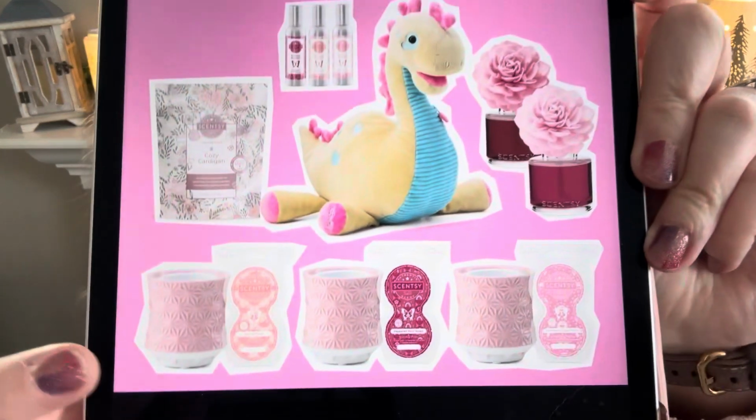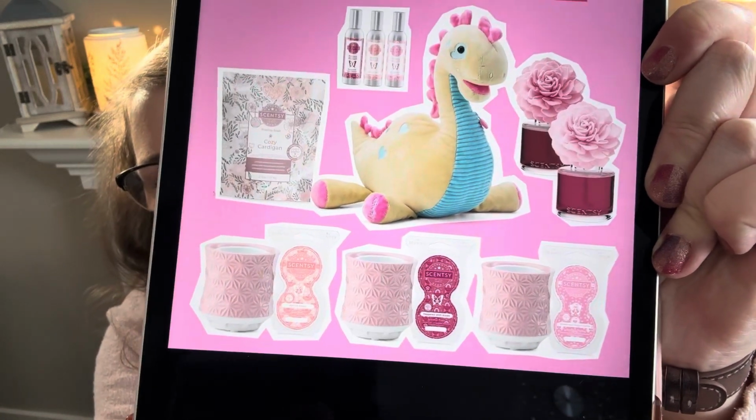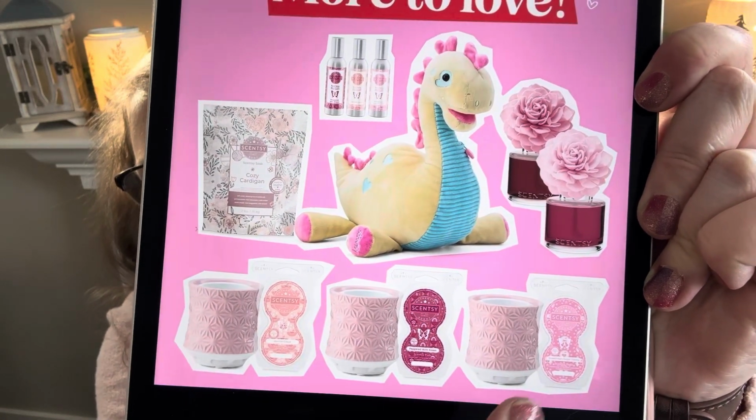So there's the Burst system with one of the 3 Valentine's scent pod packs. As you can see, you can get either one. All 3 of these bundles come with the Burst Tabletop Fan Diffuser.